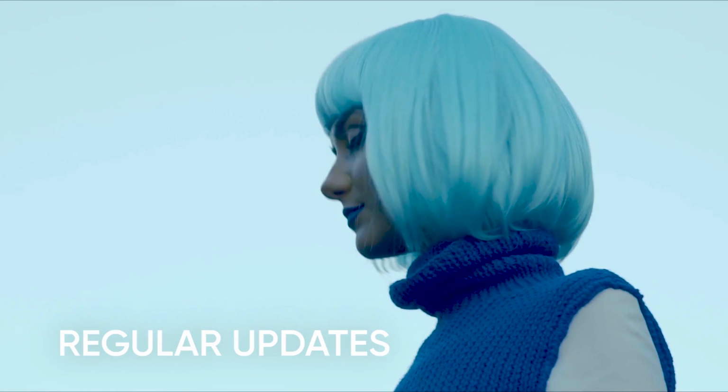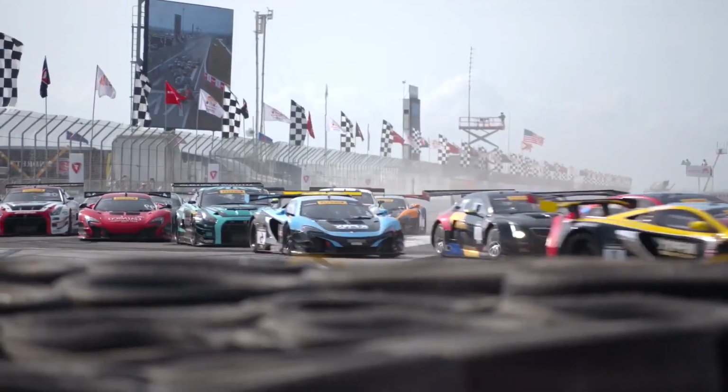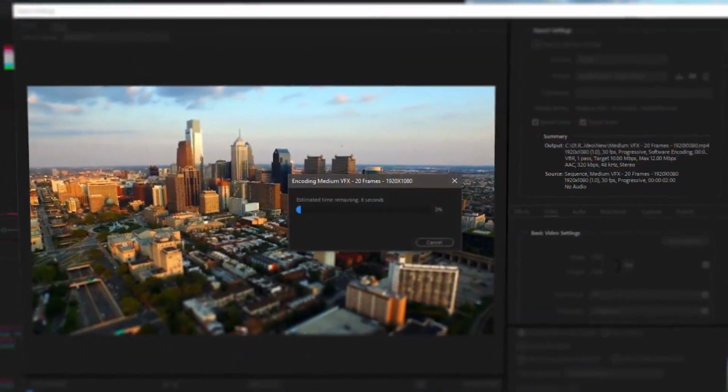Forget about lags while working in high resolution. We guarantee stability and high speed. Now you'll need on average only 1 second for rendering.